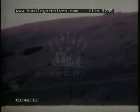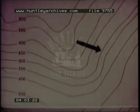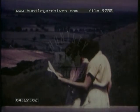Here is the coombe in the face of the scarp slope. On the eastern edge of the coombe, they turn and climb the slope, crossing the contours on the map almost at right angles. At the point where they reach the track, they are 500 feet above sea level. From the path, they can see the contrast between the steep scarp slope, close contours, and the flat country, widely spaced contours.